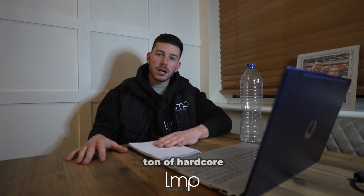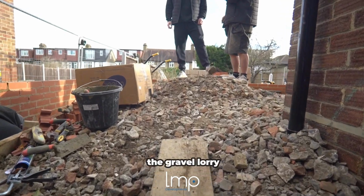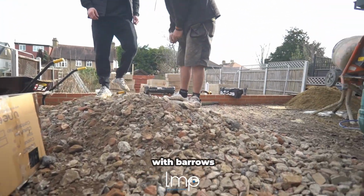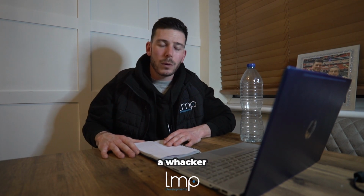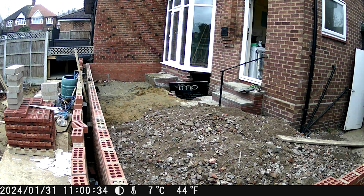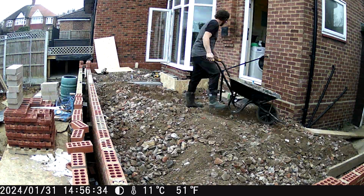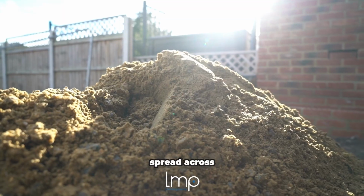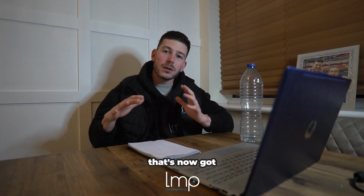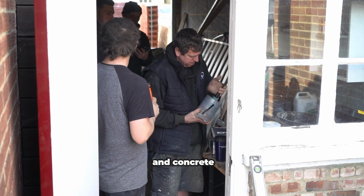We've had 24 tonne of hardcore MOT delivered to site, tipped off from the grab lorry and run through with barrows from the guys, spreading it out throughout the oversight and whacked with a whacker plate. We've then had the sand brought in, spread across and whacked again. That's now got us in the position where we're ready for Monday, where we're going to membrane and concrete.